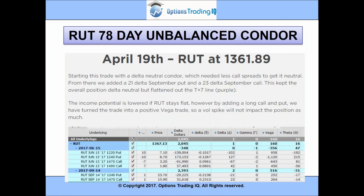All right, next trade. So next month, April 19th, doing another 78-day trade, unbalanced this time. Now this one is a really good one. Pay attention to this one. It's a good learning one. Something I've been doing a lot this year, and everyone's worried about this low volatility environment: what are we going to do if volatility spikes back up?